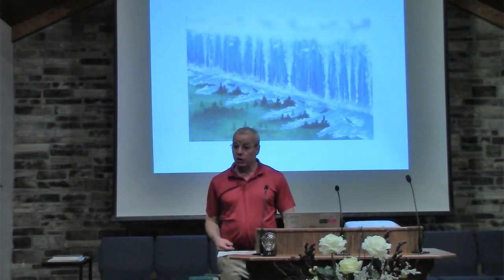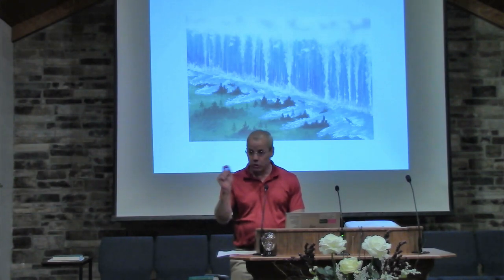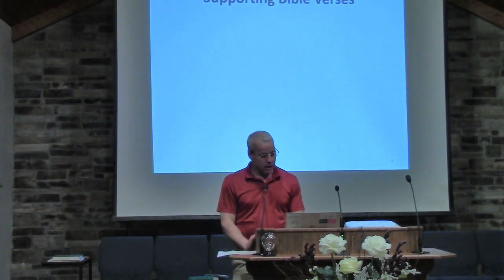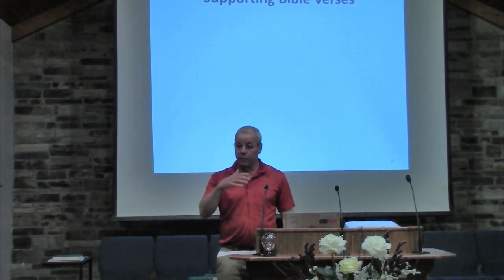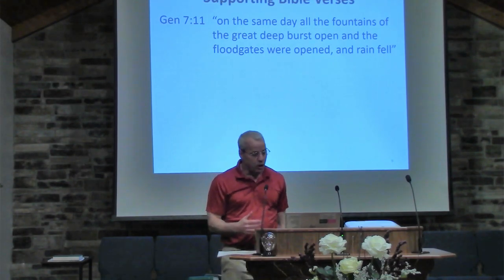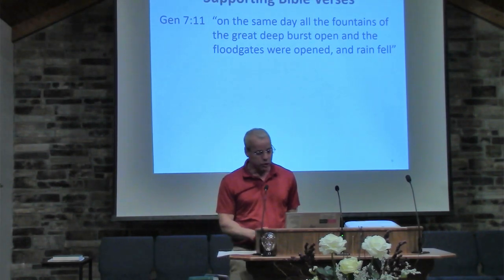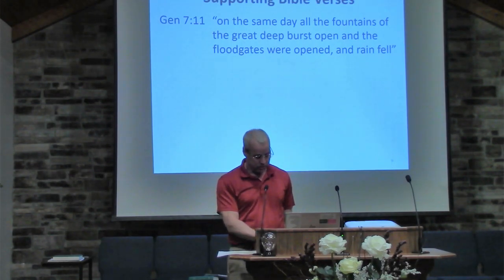This is an artist's picture of what that might have looked like. Noah wasn't drawing this picture. And some supporting Bible verses for this phase of the rupture. In Genesis 7:11, we read, on the same day, all the fountains of the great deep burst open, and the floodgates were opened, and rain fell.